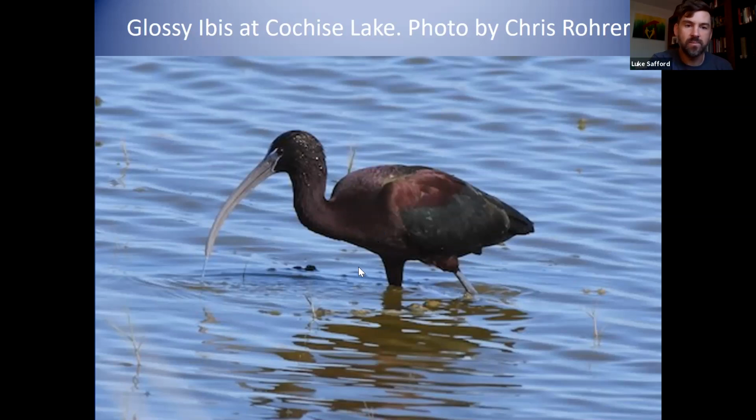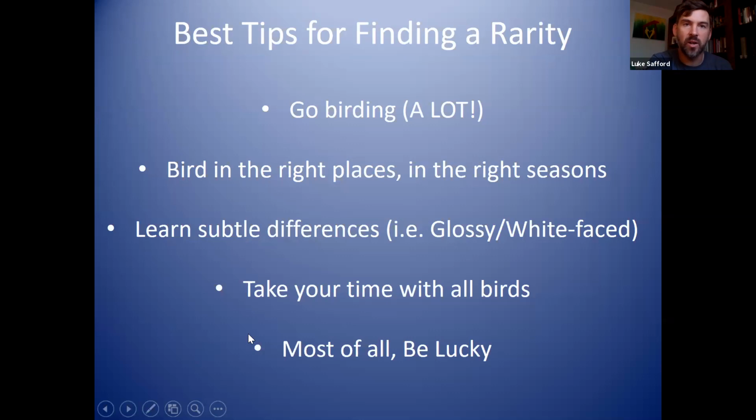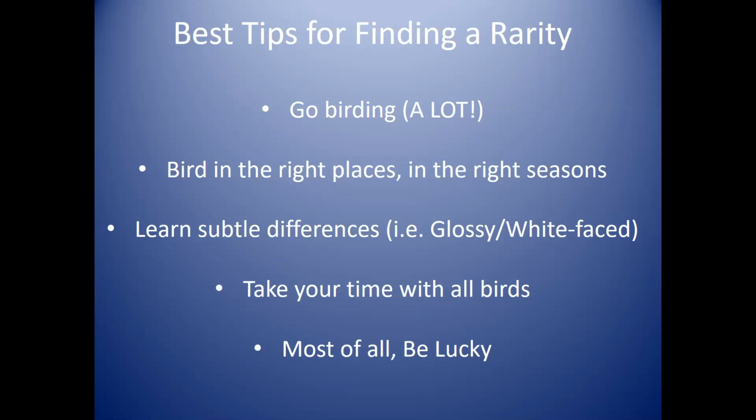Let's see if I can get to my next slide here. Okay. So here's some tips for finding a rarity. Some of these are straightforward, others they just are what they are. But here's what I would tell someone if they want to find a rarity: go birding a lot. I suppose if you're retired, you have the luxury of doing that more often, but that's okay. That's your luxury. That's good. So go birding a lot. But here's a better tip: bird in the right places in the right seasons.